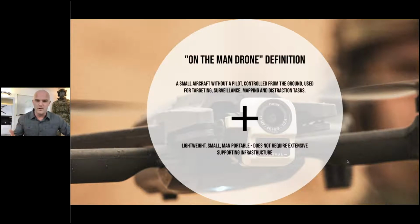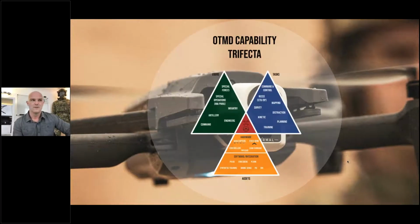So looking at what the on-demand drone definition is, it's got to be lightweight, it's got to be small, it's got to be man portable, and it doesn't require huge amounts of instruction to be able to get the data from it. It's got to be immediate, it's got to be ready there, and it's got to be functional. We want to move on, Justin, thanks.